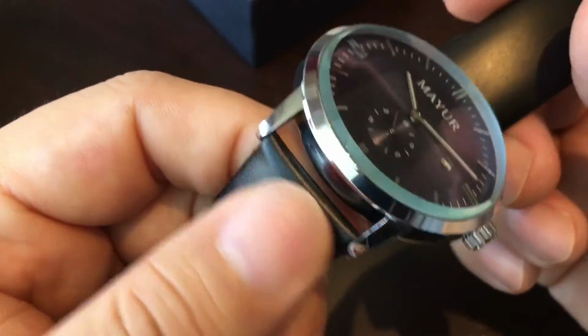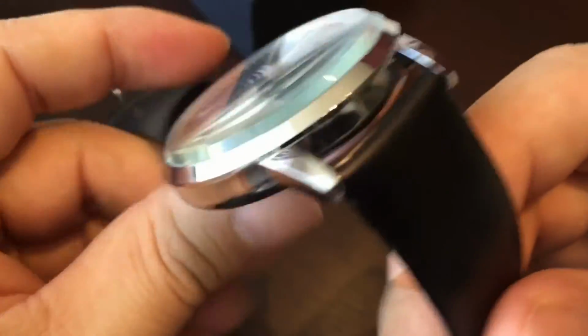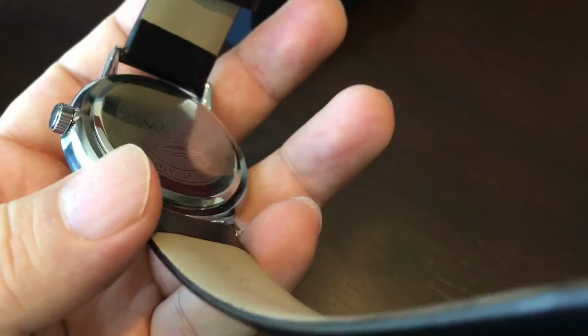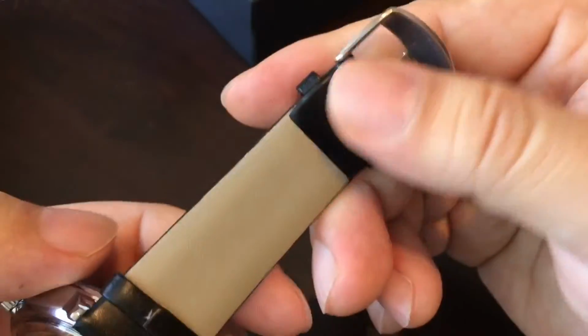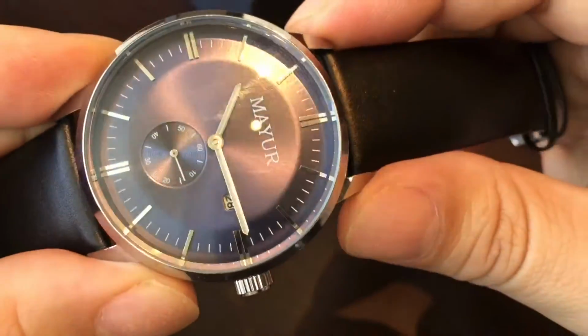There's no stitching or anything like that, so it's very elegant. As you can see on my wrist here, it has a lot of classic lines, a lot of classic look. I really like this, and I expect this to hold up pretty well. You could certainly put any 20 millimeter watch band on here, the spring bars, classic good looks here.